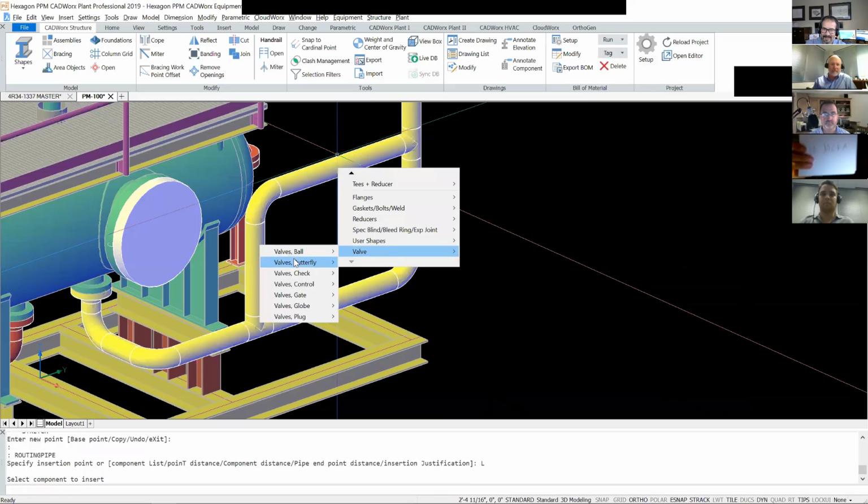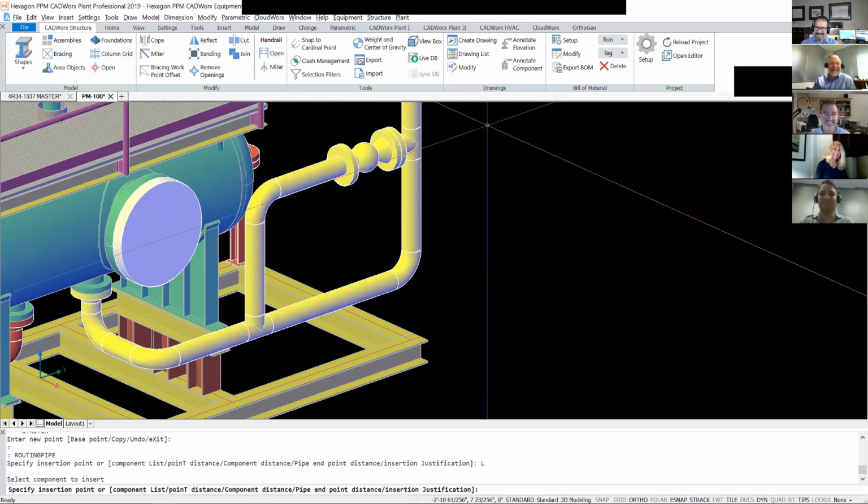I gotta say this. Can you read that? That is truly making CAD fun again. I'm ready to just jump in there and play. I wouldn't know what I'm doing, but I just want to go play. Yes, yes.